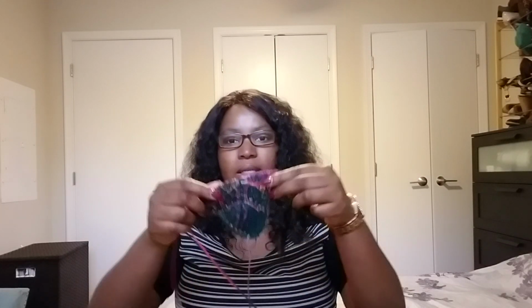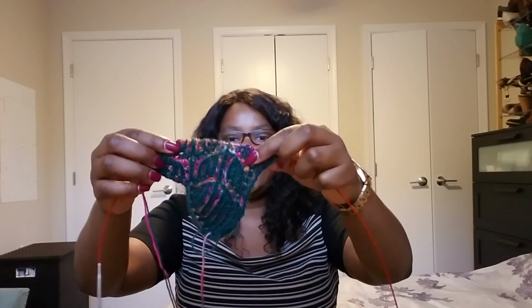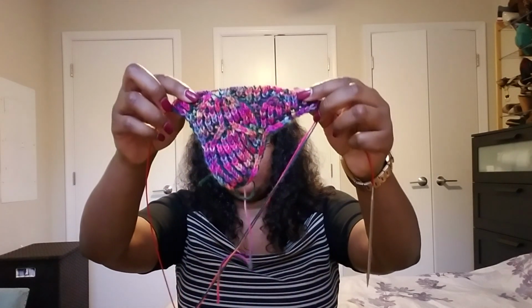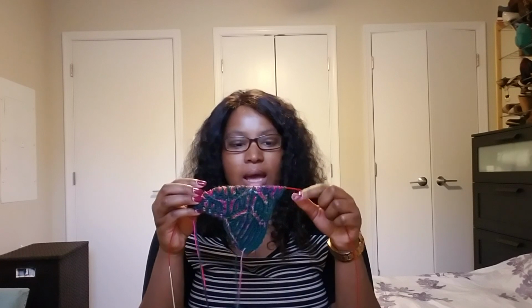My first work in progress is a new cast on. This is the Sizzle Pop shawl. I'm making the triangular version, and this is using the Cascade Heritage sock and the Manos del Uruguay Alegria in Carnival. This is my second time starting this. I had to rip it out because I ended up dropping some stitches, and this is my very first time doing brioche, and I had no idea what I was even looking at and what it should look like in order to be able to fix the stitches.